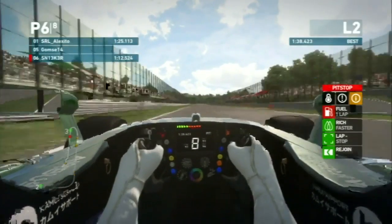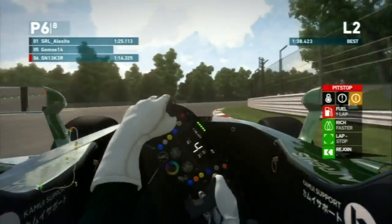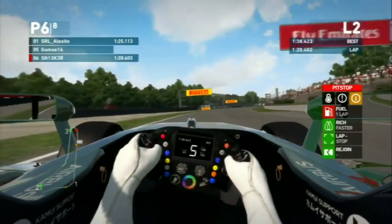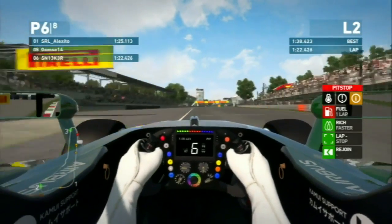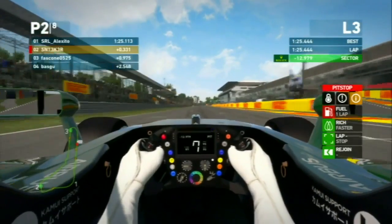1 lap of fuel remaining in the car, so we probably have just enough fuel to complete this lap. Now coming into the final corner, Parabolica, and carrying as much speed as you can through there as you now come up to the line. What is the lap time going to be? Is it going to be good enough for pole position? No, it is not.